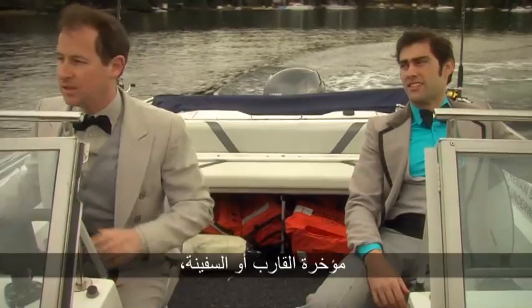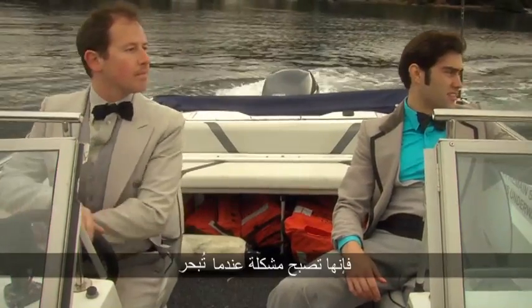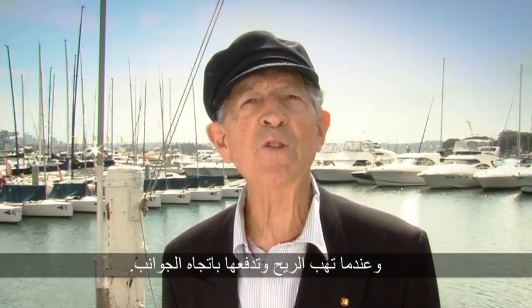Having litter down aft, which is the back of the boat, can become a problem when you sail off and the wind blows it over the side.